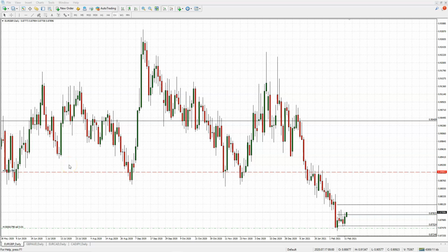Alright, Forex market, here we go for the second time today. That's going to be the last time for the week, Forex market. We're looking at the euro versus the pound dollar. We want to have a bit of a follow-up on an existing position.